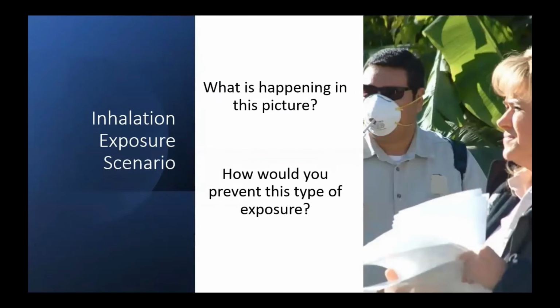Here we have an inhalation exposure scenario. What's happening in this picture? Look closely at this guy's face. He cut a hole in his mask so he could smoke a cigarette. There's a lady next to him and she's too close to the application. How would you prevent this type of exposure? Never alter your PPE. Don't smoke when you're working with pesticides or when you're near pesticides. Make sure there aren't any other people in the area when you're handling pesticides.